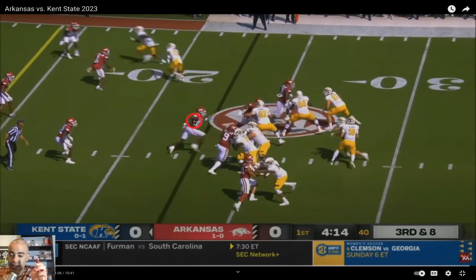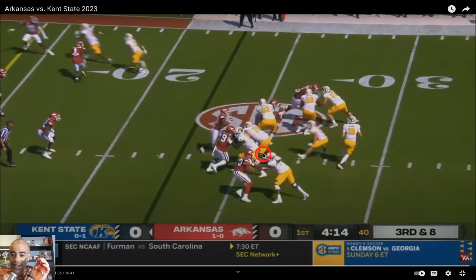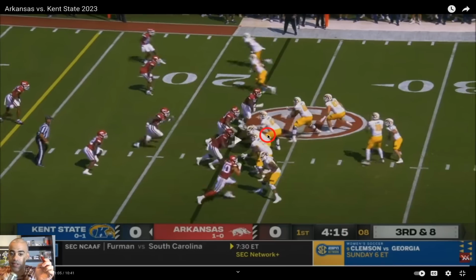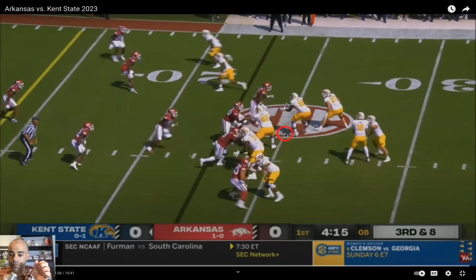Okay, remember, one of the big themes of last week's film study was getting unblocked A-gap pressure. And this time, Kent State actually does a really good job picking up the splitzer. Good job right here by this running back. What actually happens here on this 3rd and 8 is a mistake I've seen Arkansas's offense make in this game. We'll talk about it later.